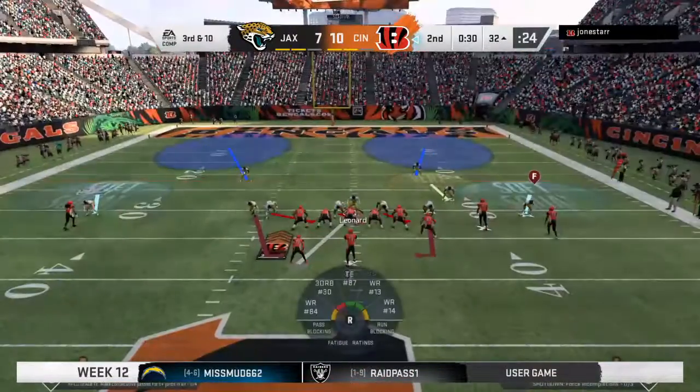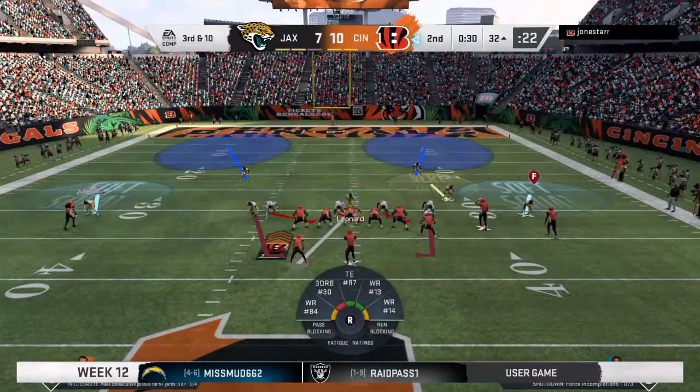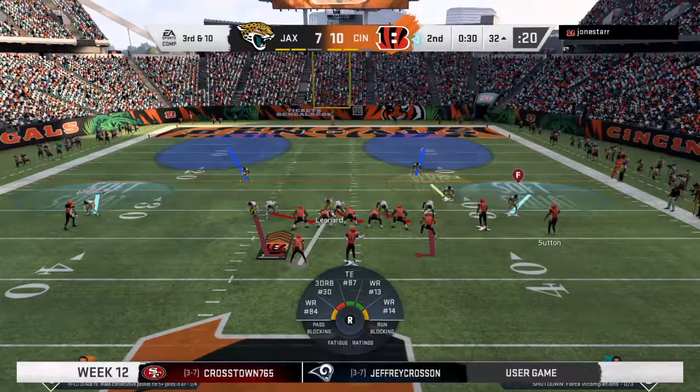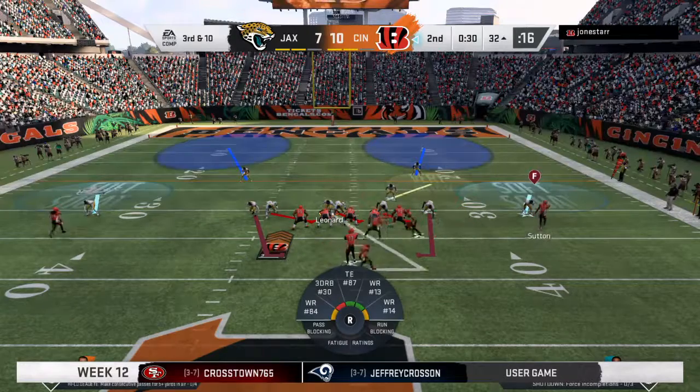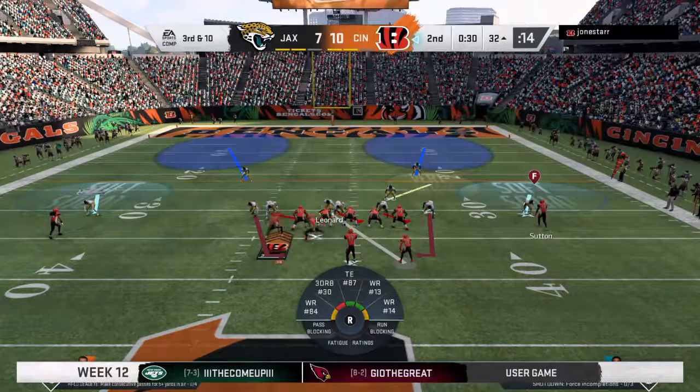Hey, exit. Football. Hey, switch gears, switch gears. Hey, I'm going to go load it. Load it. 53's right. Hey, we got to get this stop here, D. No. Off.